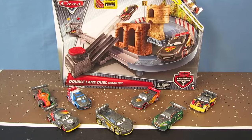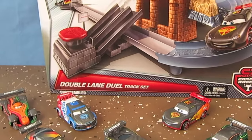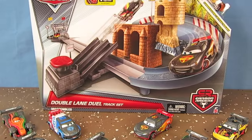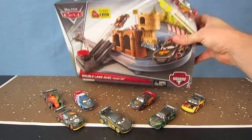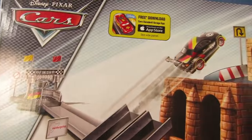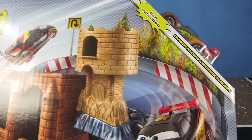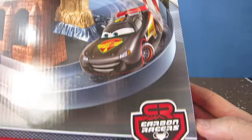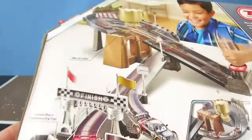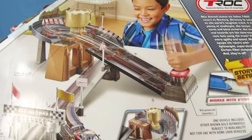Okay, so here is the brand new track from Mattel for the all new carbon racers. This is the double lane dual racetrack used for the TROC racers, or the Transcontinental Race of Champions cars. Max Schnell invites his fellow racers to Nürburgring, Germany to take on the world's toughest track. This track has a really cool jump to start off, and then it's a hairpin turn before the straightaway, and the first one to the finish line wins, and the second place gets diverted to a different direction.